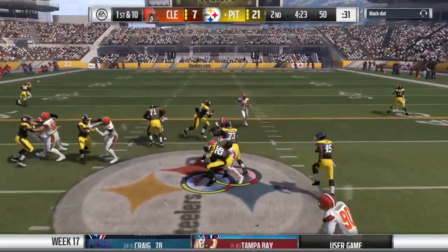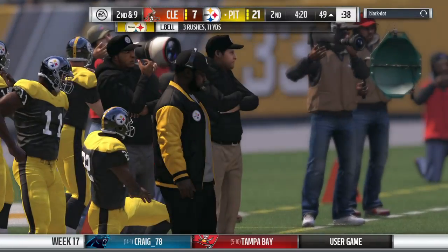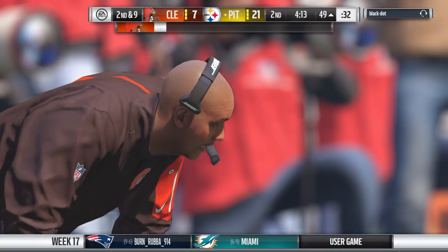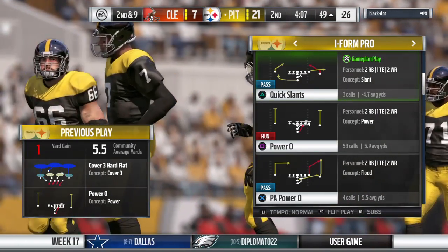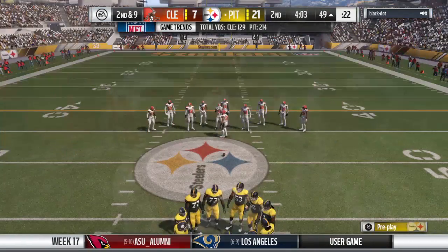Now Roethlisberger going to hand to Bell. And he's going to be met at the line of scrimmage and taken down. Just a yard on the 1st down carry, so it's 2nd and 9. Now that's the type of play that'll fire up a defense. Hold them to 1 yard on a 1st down run. It'll be interesting to see if the offense decides to press the run at all or if they'll abandon it now after gaining only 1 on that play.